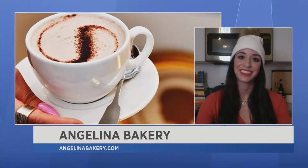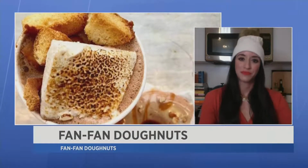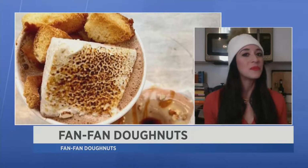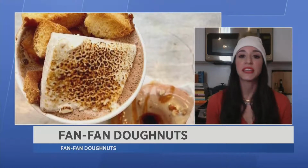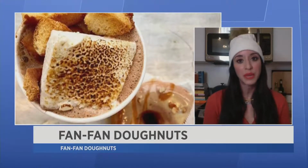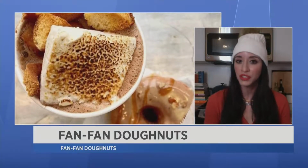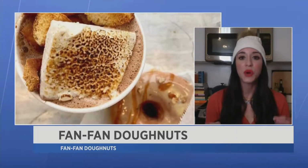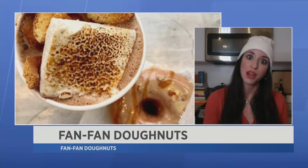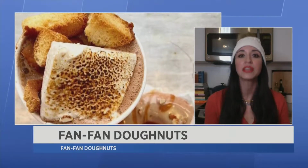And lastly, Fan Fan Donuts is another place you think we should go for a great cup of cocoa. Absolutely. Almost saving the best for last. Fan Fan is by James Beard Award nominated Fanny Gerson. This is a Brooklyn-based specialty donut shop, but what they do here is unlike anything else. Rather than marshmallows on their hot cocoa, what Gerson does is actually take donuts, makes them into croutons, and then puts them on top of the cocoa. It is incredible. So if you are not a fan of marshmallows, add some donuts to your hot cocoa. You're going to love it.